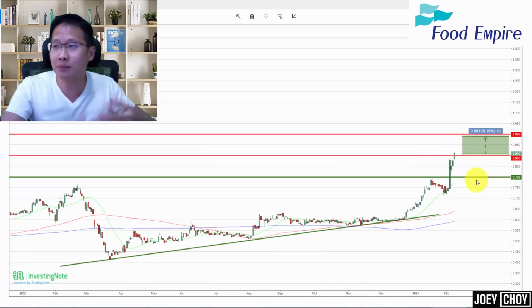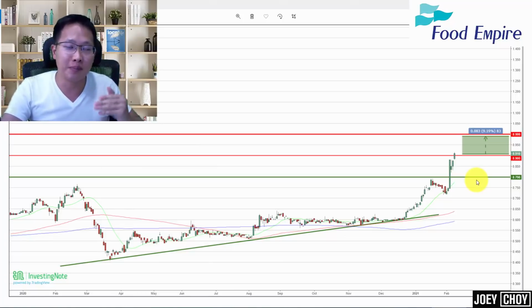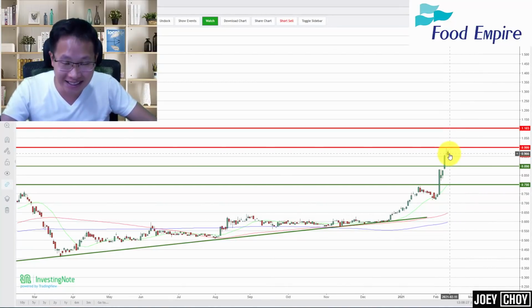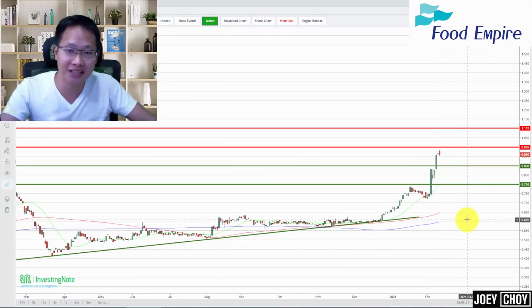So same thing, today is the 10th of Feb. We'll look at Food Empire again to see where we are right now and if there could potentially be a bit more upside in the coming days or maybe over the next 2 to 3 weeks. So this is Food Empire here, currently trading at about 0.96 or 96 cents. We have hit our first target at 90 cents, and even our second target at $1 has been hit.